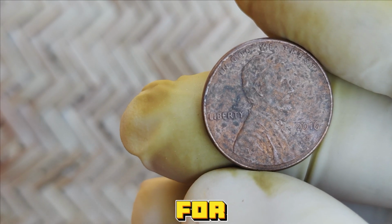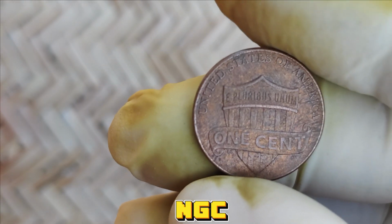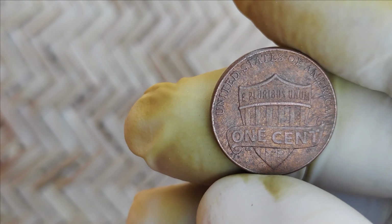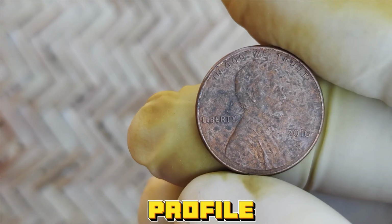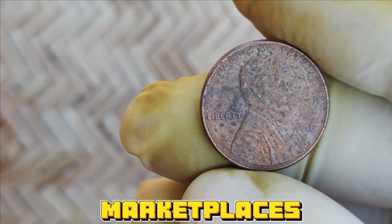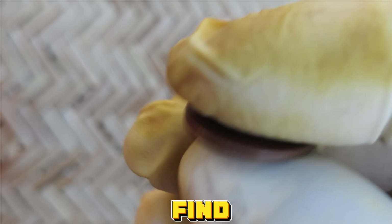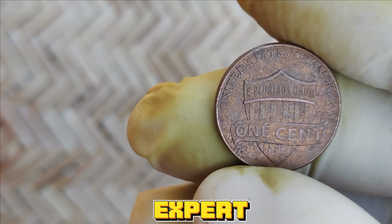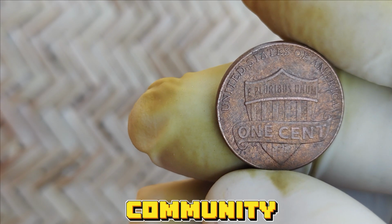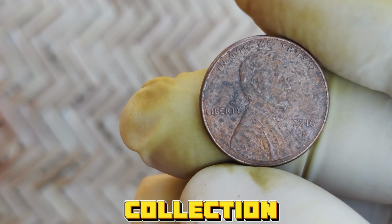Before listing your coin for sale, get it graded by professional coin grading services like PCGS or NGC. This will authenticate its rarity and help determine its market value. Rare pennies like this one are best sold at high-profile auctions, where serious collectors are willing to pay top dollar. Online marketplaces like eBay, Heritage Auctions, and Great Collections are great places to find interested buyers. Many expert collectors share valuable insights in online forums like CoinTalk and the PCGS community. Who knows? You might stumble upon an even rarer coin in your collection.